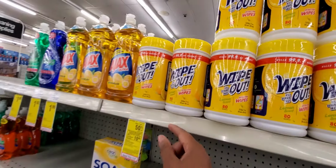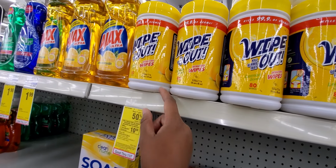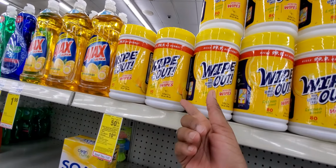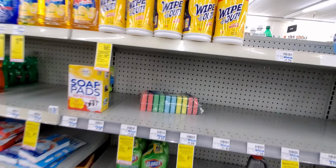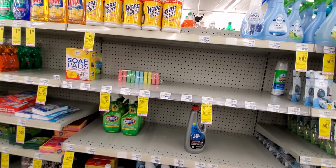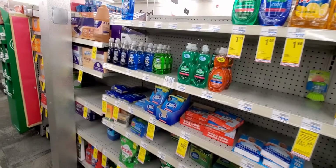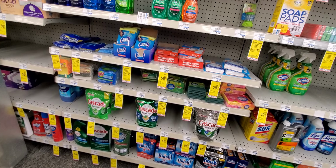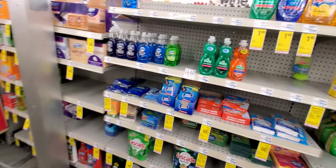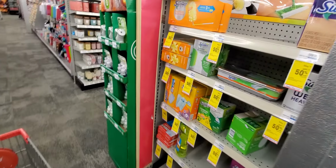So here is some more wipes, guys. Buy one, get one 50% off. If you spend $30, you get $10. These, if you need wipes, it's 80 count lemon scent. They're supposed to be antibacterial. Grab those wipes. Grab them. You know what? Just prepare. Protect yourself. That's what I'm saying. I'm not claiming the flu. Somebody commented that, but I'm just saying protect yourself. I'm a nurse. Prepare and protect yourself. There's nothing wrong with me telling you that.